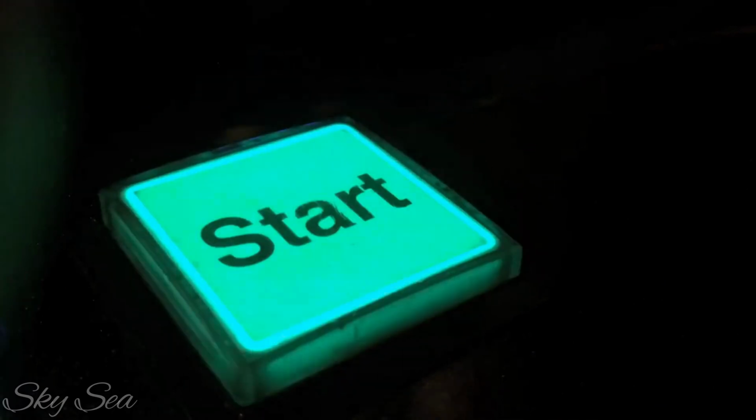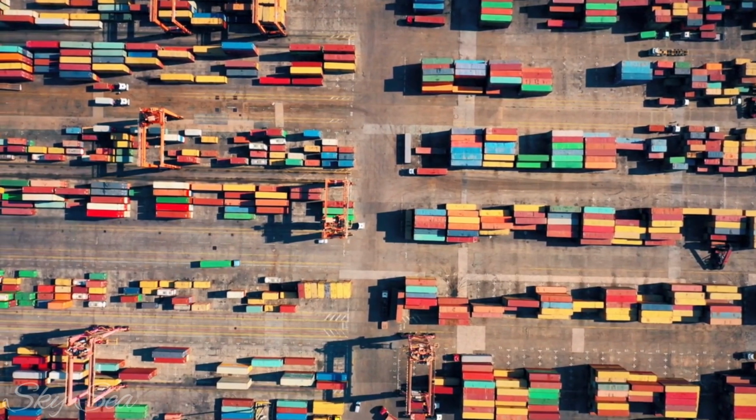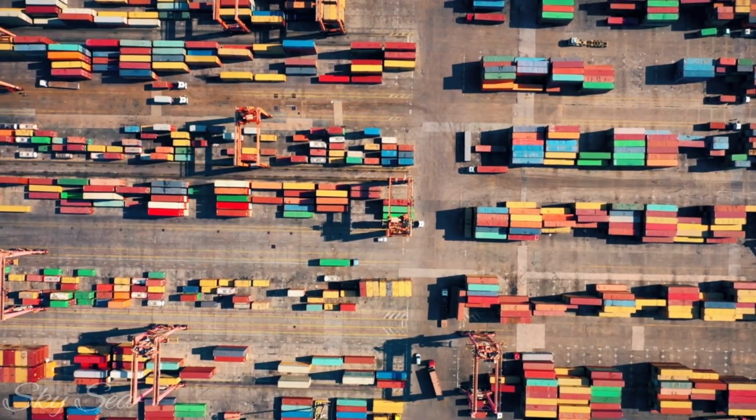Now, let's get started. Why are container ships different colors? There are various reasons why container ships have different colors, but the main ones are easier identification, brand association, customs compliance, weather resistance, and temperature control. Let's look at each of these reasons in more detail.